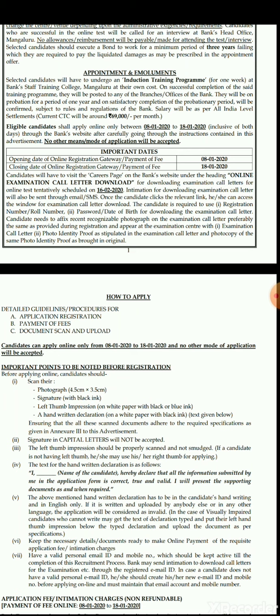Candidates will have to visit the careers page on the bank website and download the online examination center call letter. For the online test, which is scheduled on 16th, you have to go there and click on a link called online examination call letter download. Intimation for downloading examination call letters will also be sent through email or SMS. Once the candidate clicks on the relevant link, he or she can access the window for examination call letter download. The candidate is required to use the registration number or roll number, password and date of birth for downloading the examination call letter, and so on.